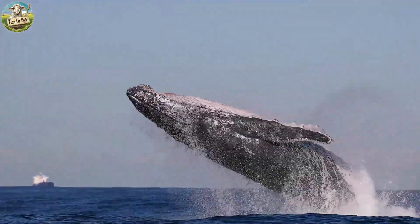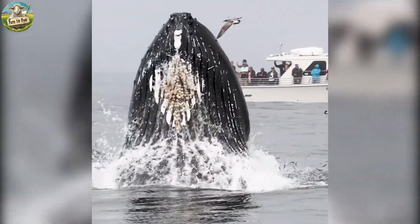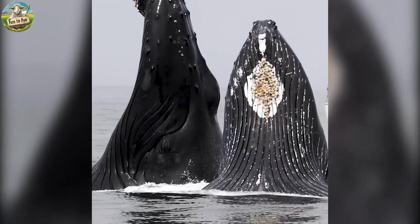Whales are truly extraordinary beings that play a vital role in the health of our oceans. Their presence supports marine ecosystems and inspires awe and wonder.